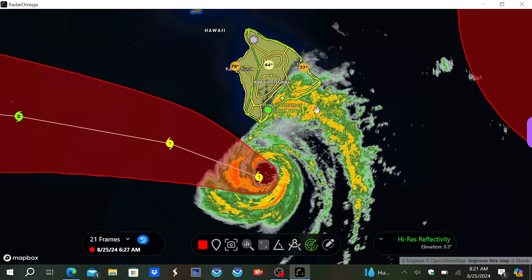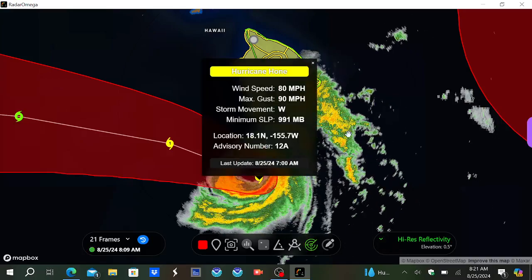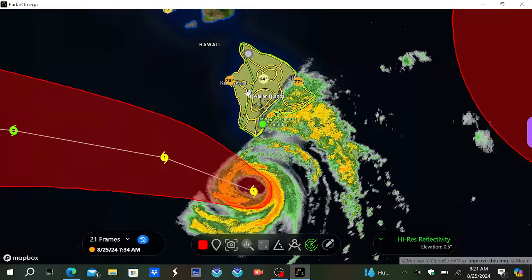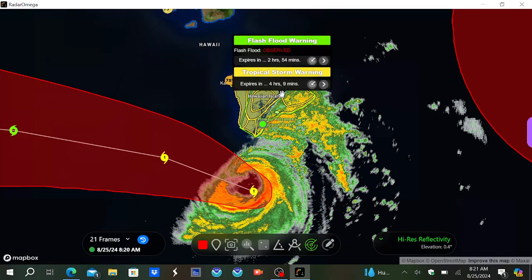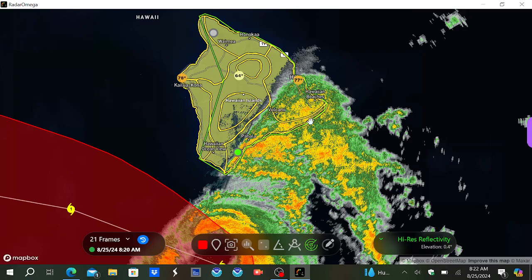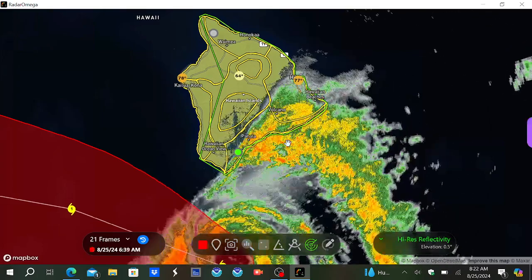So, Hurricane Hone is currently lashing Hawaii with heavy rain and tropical storm force winds this morning. And taking a look at the latest update, Hurricane Hone has maximum sustained winds of 80 miles per hour, gusts up to 90 miles per hour, is moving to the west, and has a minimum central pressure of 991 millibars. The entire Big Island of Hawaii is currently under a tropical storm warning, and most of the island is under a flash flood warning with an observed flash flood threat due to this very heavy rain band that is continuing to train over the Big Island. And this rain band is going to continue to train over the Big Island for the next 6 to 18 hours, bringing major flooding issues, unfortunately, to the Big Island of Hawaii.